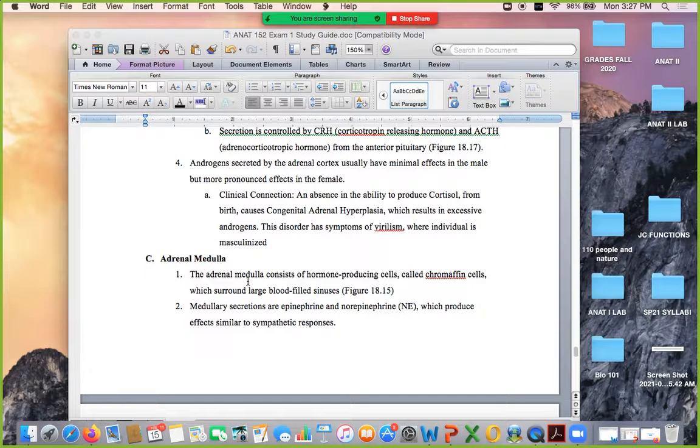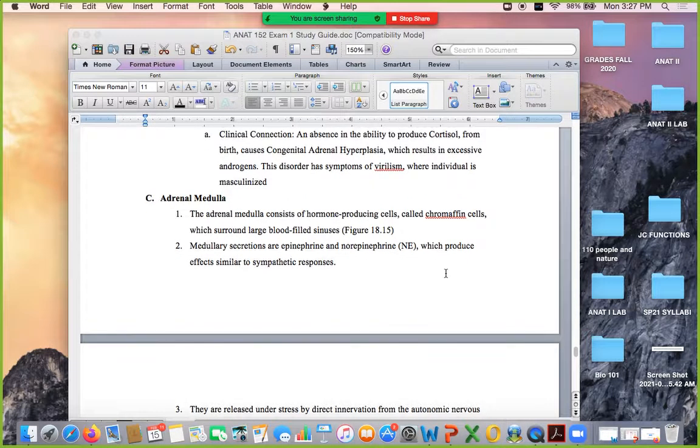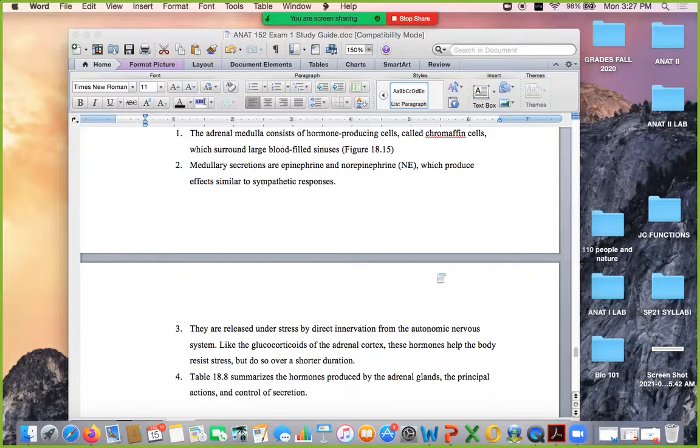Again, the adrenal medulla, as we were just talking about, consists of these hormone-producing cells. These are the chromaffin cells, right? And these chromaffin cells are going to also be responsive to epinephrine and norepinephrine. That's going to be responsible for the sympathetic responses. So in regards to the endocrine system, the adrenal medulla is still involved. It does have cells that produce hormones, right? But they are under control of the sympathetic system of the autonomic nervous system. So remember, the nervous system and the endocrine system work hand in hand in terms of regulation. And norepinephrine can be released under stress from the autonomic nervous system, as I mentioned, and they also help the body resist stress.